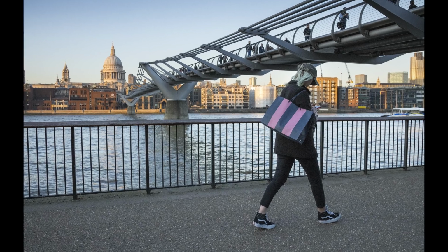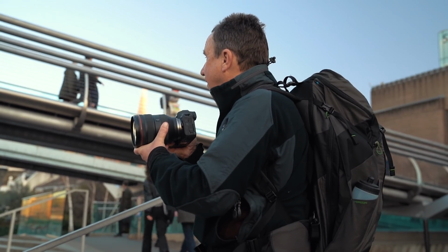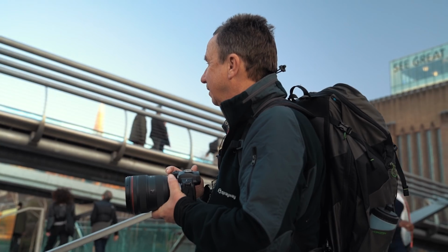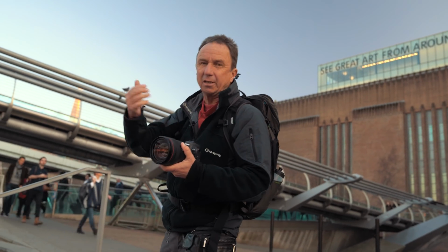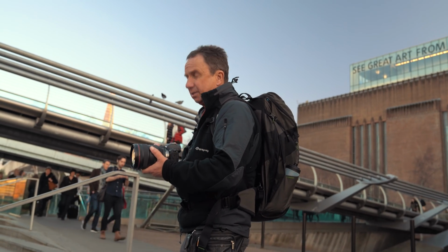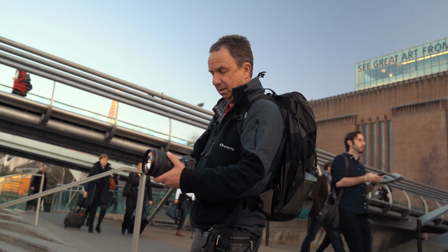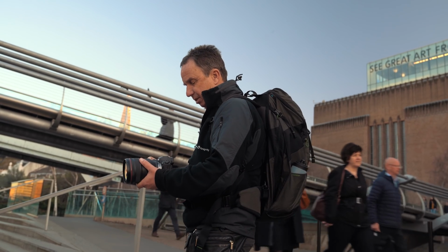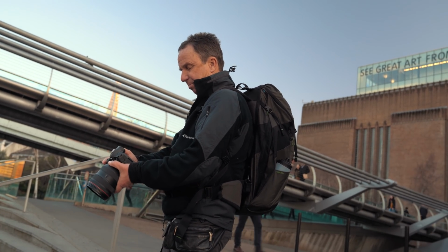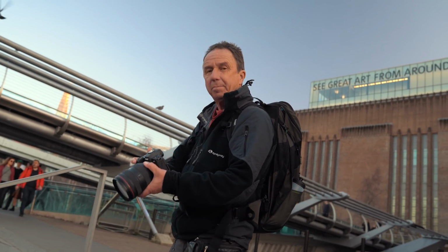I tend to work in exposure aperture priority most of the time. I just find it the best way to work. Aperture is usually my first consideration. I'm always thinking about what depth of field I want. So in this particular case, I'm shooting at f8 with a focal length of 20mm. That gives me plenty of depth of field. And I'm up to ISO 400 now. I'll keep an eye on that.